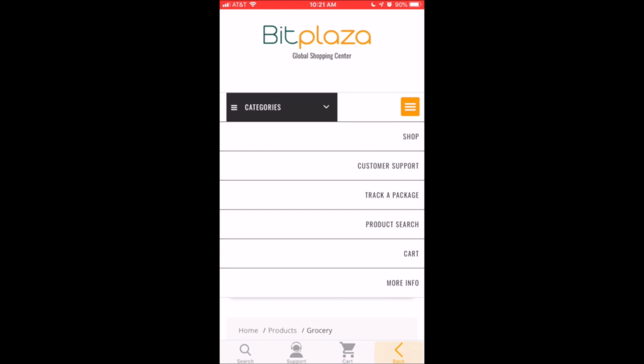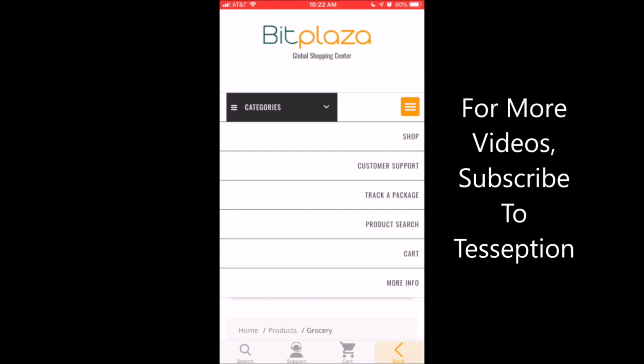I've shown you the step-by-step guide of what you guys need to do to be able to shop online with Bitplaza. Cryptocurrency is the way of the future. And if you want to be ahead of the curve and you want to make sure that you're present in the now, then check out Bitplaza.